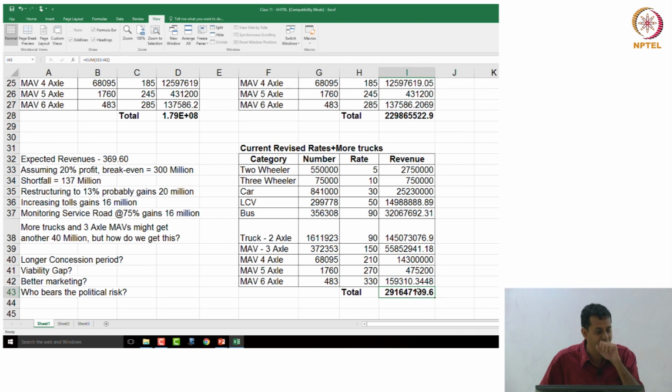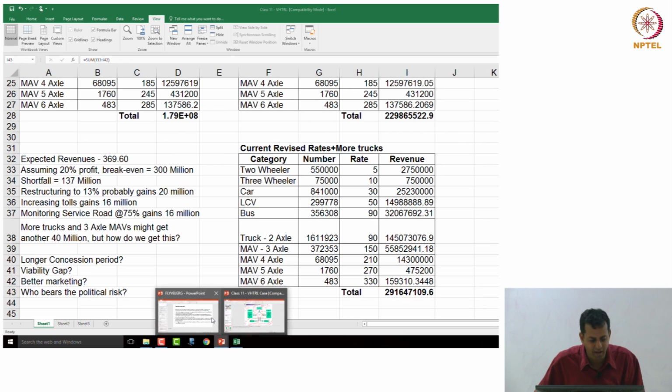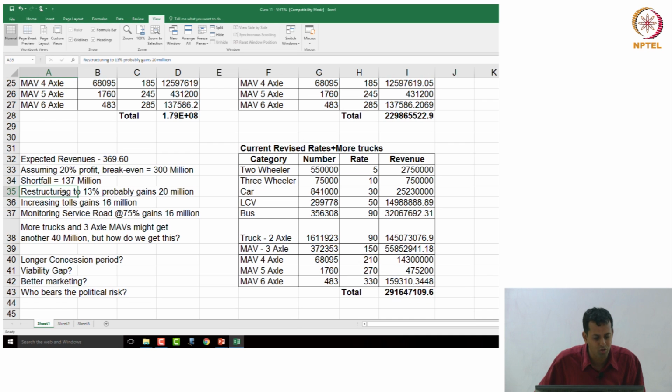Still, after doing everything that not even God can do, I still end up much below my 300, which is much below my 360 crores. I think 360 crores was my overall cost of capital. I end up at 291. I also did a restructuring to a 13% interest rate, and I found that gained about 20 million. So that's another 20. So you can add it to 229, assuming that somebody can slash a whole percentage of multiple percentages out.